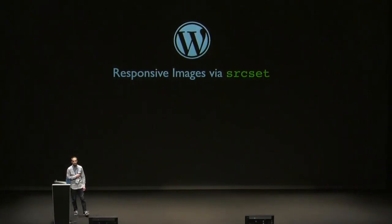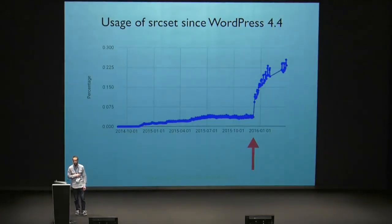Well, let's start by looking at a few places where WordPress is already doing this. So responsive images, they're not too new, but good support in browsers is relatively new. Now, WordPress 4.4 introduced responsive image support natively via the srcset attribute. This means you get responsive images for free on your WordPress website without you having to do anything. And due to WordPress's popularity, this actually had a measurable effect.